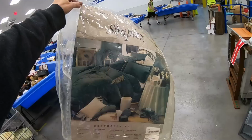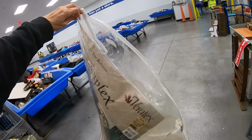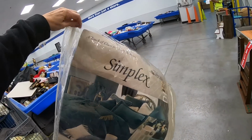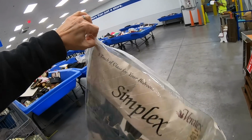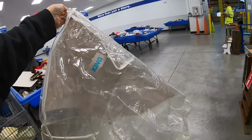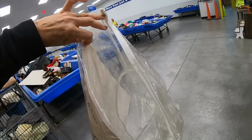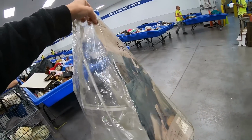I actually forgot my IKEA bag, so I snagged this comforter plastic bag. It's a little bit musty smelling, but at least it gives me something to throw treasure in. So I'll put this at my feet because when everybody's digging, it's very hard to hold things in your arms and still get to the good stuff. So we're gonna load this up, hopefully, and we'll see how that works out. Note to self, bring your IKEA bag.